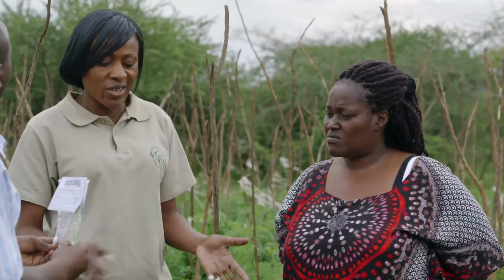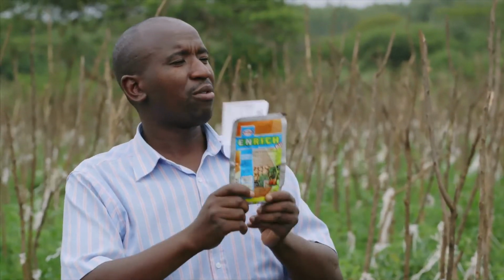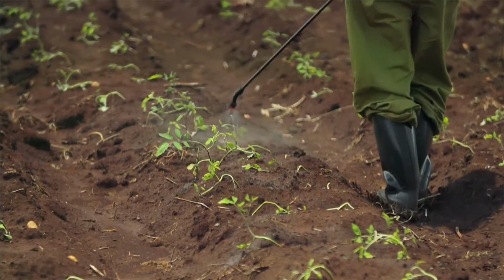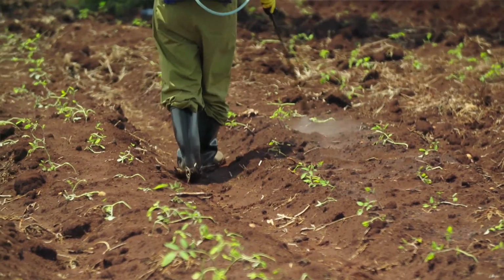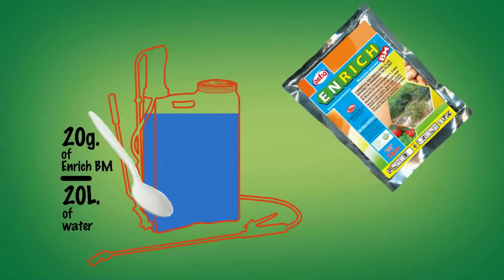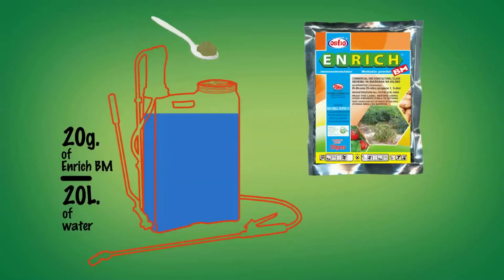So what would you do so that you can prevent bacterial wilt? You're supposed to start a spray of Enrich while still in the nursery. And then immediately after transplanting, you should do a single foliar spray. Then wait for another 1 month and repeat the same. And after another 1 month, you repeat the same. Fill a knapsack with 20 liters of water, mix in 20 grams, about 2 tablespoons, of Enrich BM, and spray.